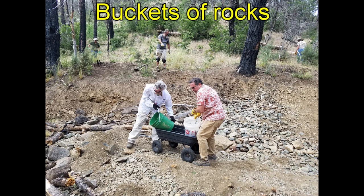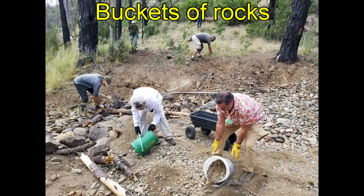More buckets of sand and gravel. I mean, lots of it. It was amazing how much material got moved this day. And they're heavy, by the way. Whether it's sand or gravel, they're both heavy.